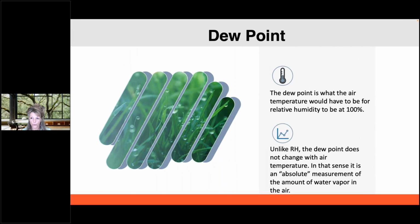So dew point is really what we need to be thinking about in a crawl space. Dew point is basically the temperature at which the air needs to be to start condensing on materials. So water pipes, air ducts, cool CMU walls. That's typically where we're going to see the first signs of air condensing in crawl spaces.